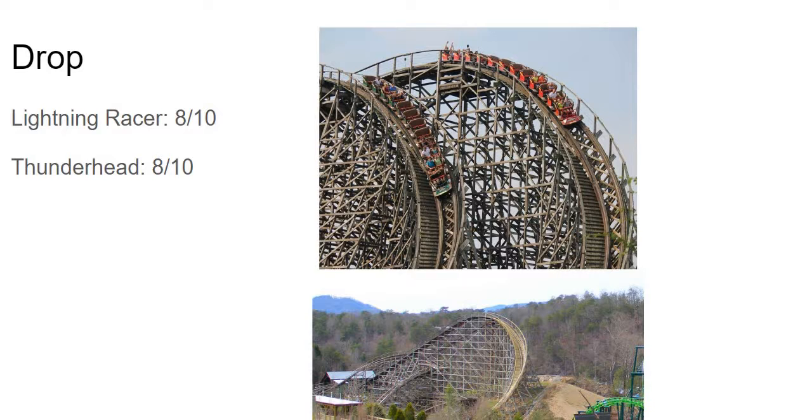Starting in 2019, I experienced it. Nowadays, because you have Wildwood Grove, you get a great view of Wildwood Grove, which Thunderhead is not incorporated with, and then you just plunge down.